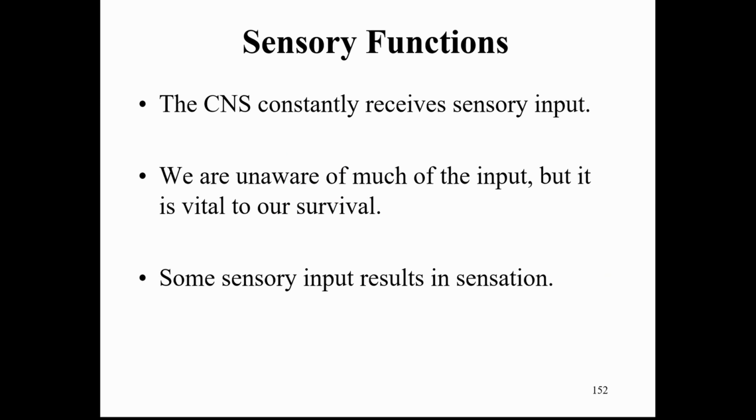Next we will be discussing our sensory functions. The CNS constantly receives sensory input. We are unaware of how much input we receive. However, it is vital to our survival. Some sensory input results in sensation.